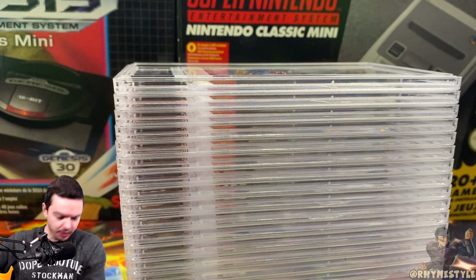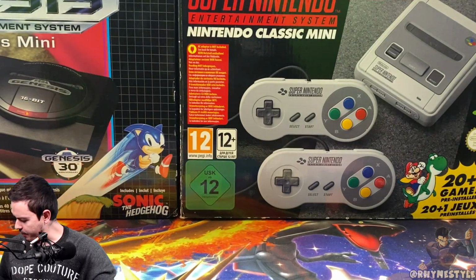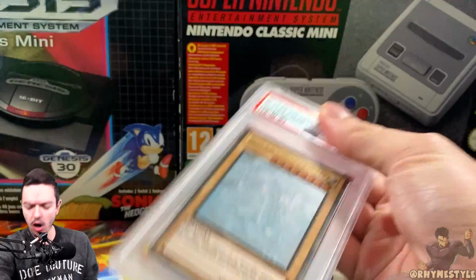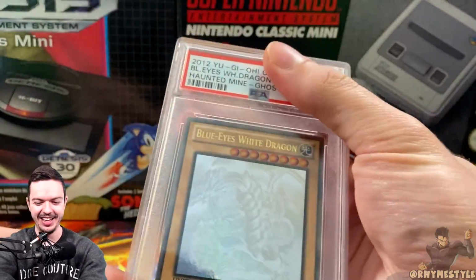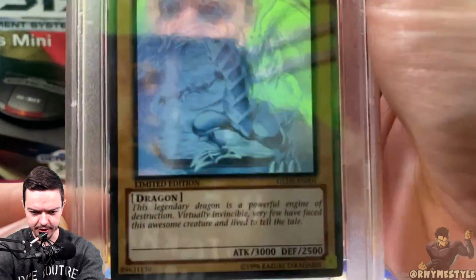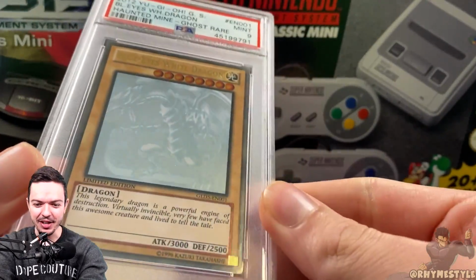Let's pop this out as well. Make sure I don't see the top. I guess we'll start with this. You know, we'll put the light box first and see what we got. It's a Yu-Gi-Oh card. What we got? Oh boy. Okay, this is gonna be a 9. This is absolutely gonna be. Look, you can see myself and my green screen in the background. This is absolutely gonna be a 9 because this keeps being a 9. Ah, it's a 9.